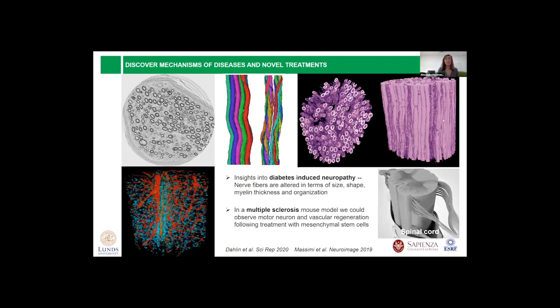And also, of course, there are many mouse models for diseases, and this is very useful, for example, to people at Sapienza in Rome, the group of Alessia Cedola. They were looking into possible treatment of multiple sclerosis in a mouse model. It's a treatment with mesenchymal stem cells. So we looked at the spinal cord. What you see here is the middle of the spinal cord, and you see blood vessels, and in blue it's just cell bodies. And it was quite nice to see that following the treatment, there's both regeneration of motor neurons in the spinal cord and regeneration of the blood vessel capillaries, which were really disrupted in the diseased model.